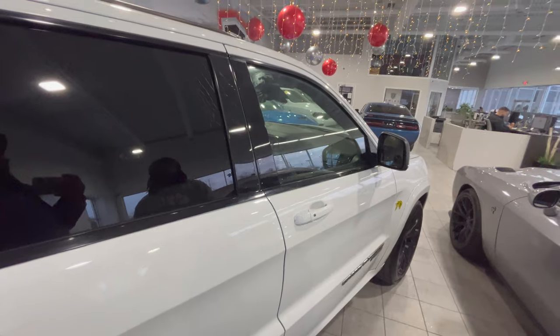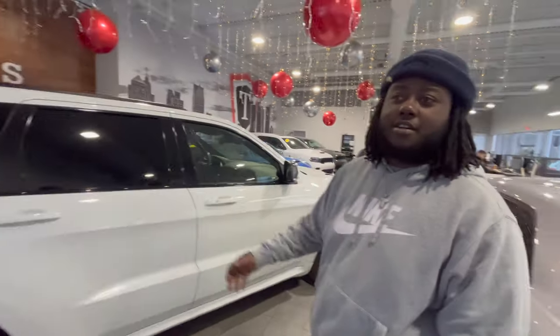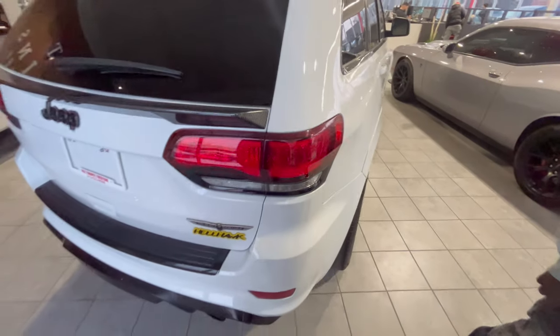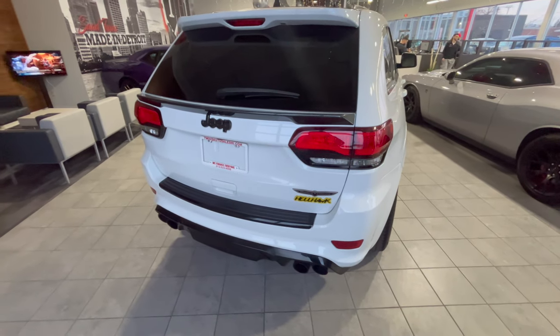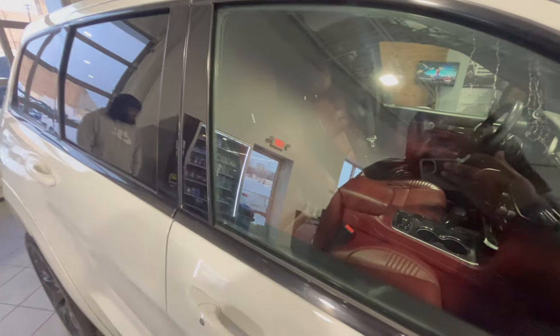Bro, I don't like the fact that it looks so much like a normal Jeep, bro. Yeah. Like, somebody can mistake it. I said, oh, he just got a trail hawk. Yeah. But I'll even tell him, this boy got a carbon fiber wing on it. Yeah. This the Hellhawk. This is somebody else's car. Who had a Hellhawk? I don't know, man. You gotta see, this one got red guts.